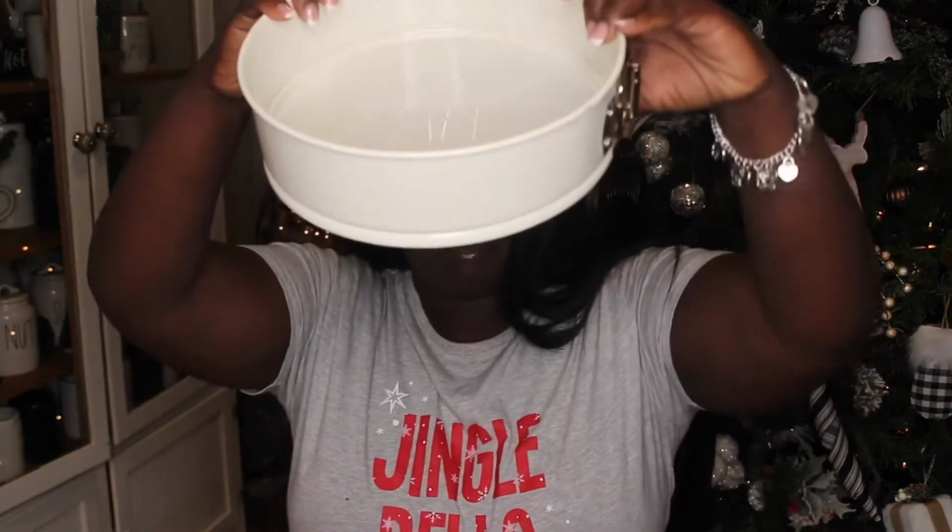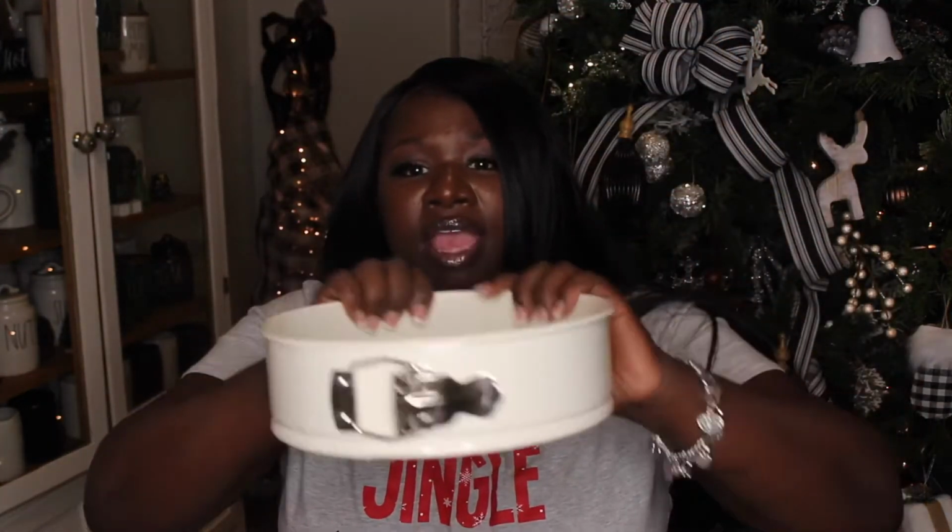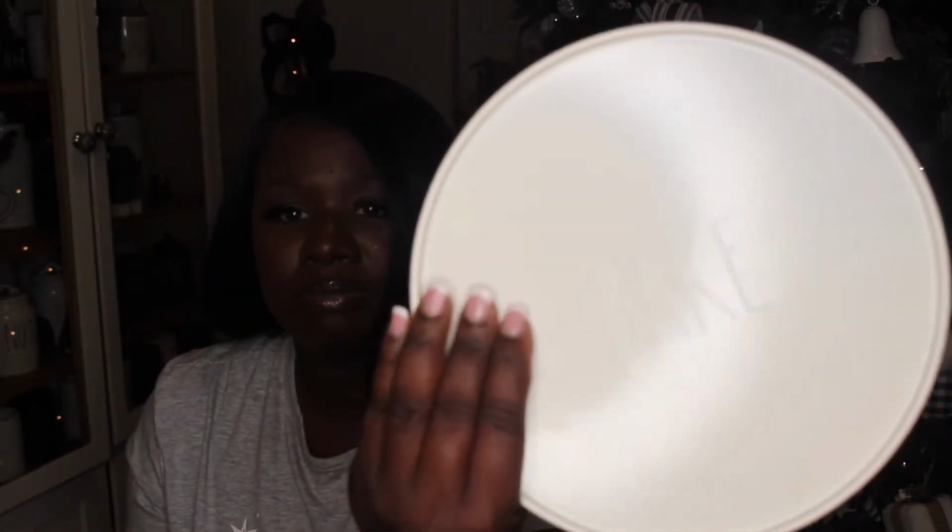Okay, well, this next item, guys, I really need, and I'm going to use it for Christmas. I have been making cheesecake here lately, Oreo cheesecake, and I broke down and bought a pan. What do you call these? Springform pan. And it's a Rae Dunn pan. And it has "bake" on it. It's really, really cute. But I really bought this to do work. I'm going to be making cheesecake with this one. And this is what it looks like. So I'll let you guys know how it works, because I am going to be using it like tomorrow.